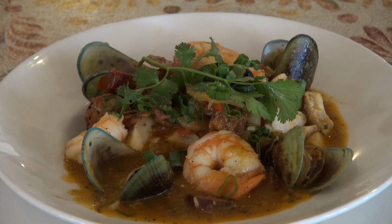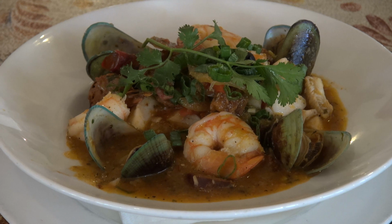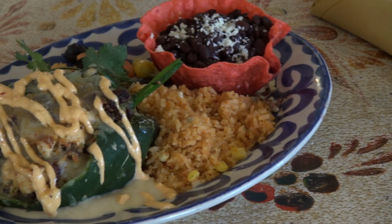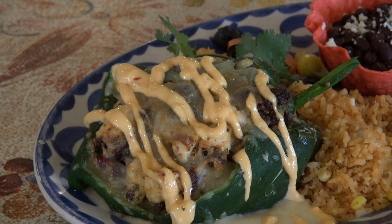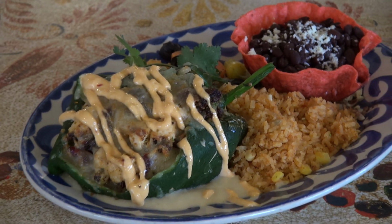Starting here, we have a seafood paella, which we do with chorizo, 16/20 shrimp, and green lip mussels. There's tomatillo sauce in there, ranchero sauce, and it's slow-cooked Spanish rice, which is really, really good. And then we have a chile relleno, which is this chicken chile relleno. It's a healthier choice. There's chicken breast in there, raisins, cranberries, a little bit of the Suiza sauce that we make in-house, black beans, Spanish rice, and it's just oven roasted, which is perfect, delicious.